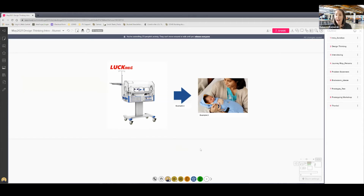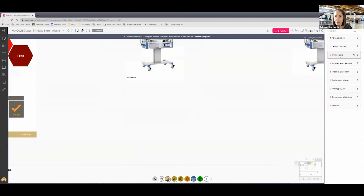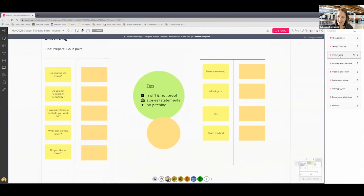So with that kind of intro in mind, we're going to dive into some tactics around design thinking and talk through some parts of the process. So we're going to start with the empathy phase. And in your outline over here, we're going to go to the interviewing tab, but I think you're all under my control right now. You'll get to the interactive part in a few minutes.